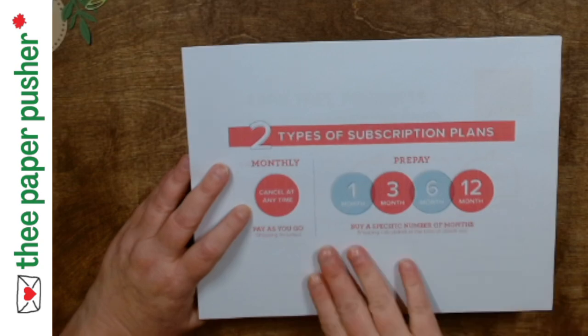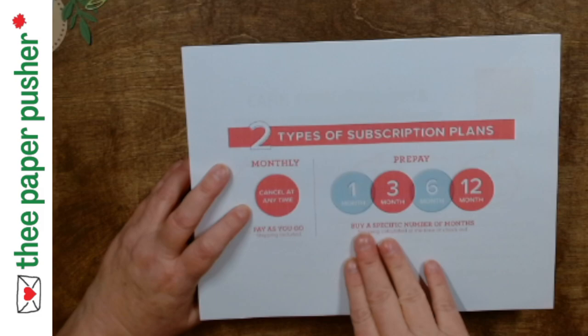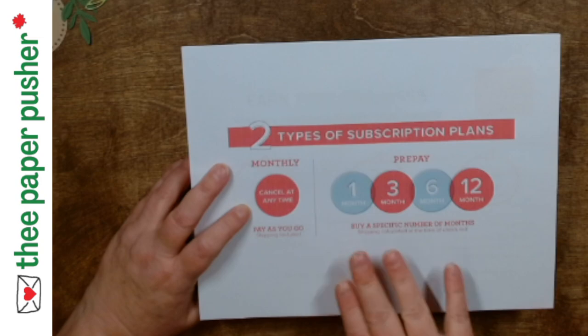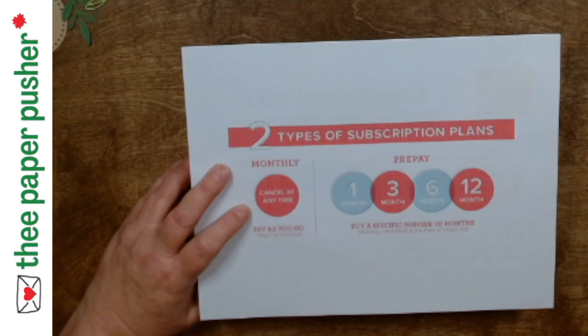Either way, you still need to set up an account so they have your address and mailing information, but it is very easy, like I said, to cancel or suspend. The other way to do it is to go in ahead of time and buy prepaid subscriptions. There are a couple of bonuses to this. It's like going into the store and buying the subscription, so depending on how much you spend, you're eligible for celebration items and Stampin' Rewards.